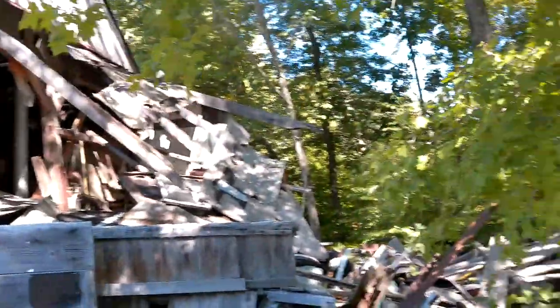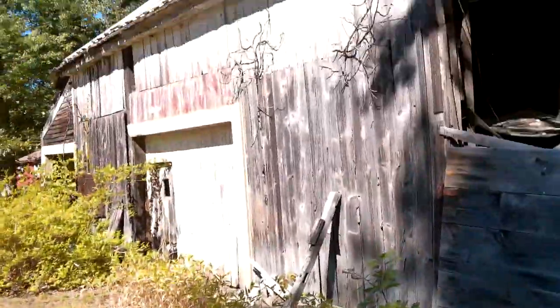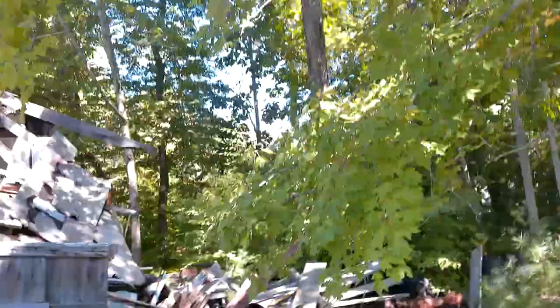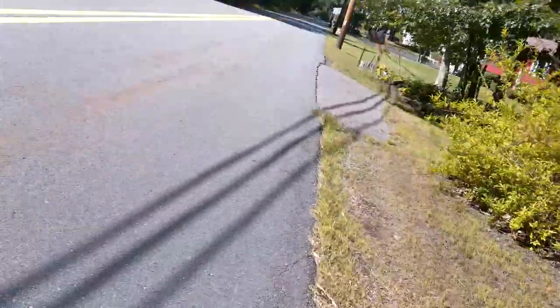Hey guys, I just want to show you this real quick. I believe a tree fell on this during Hurricane Bob back in the early 90s. It's an old barn anyway, but a tree fell on it. So I just wanted to show you that. We're getting closer to Manchaug. When we get to Manchaug Center, I've got a few things I want to show you before we get to the cemetery. So I'll meet you then.